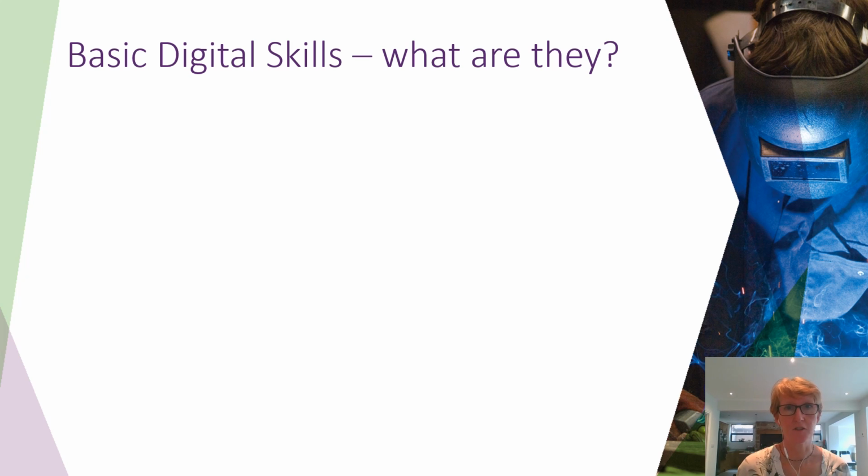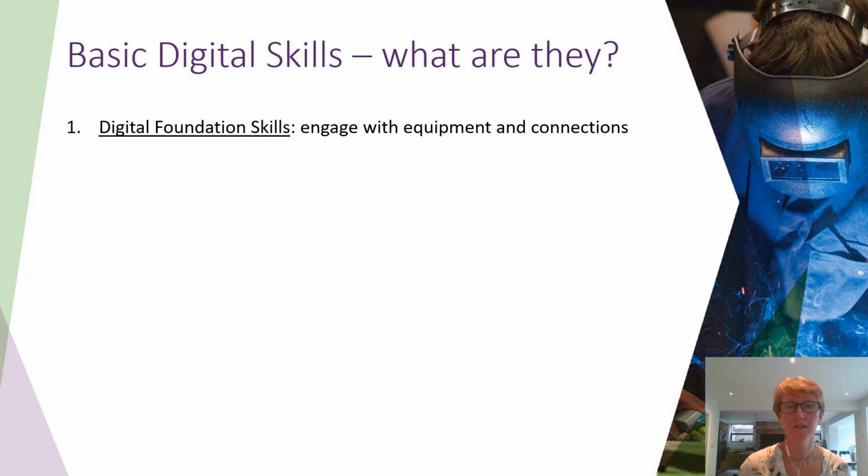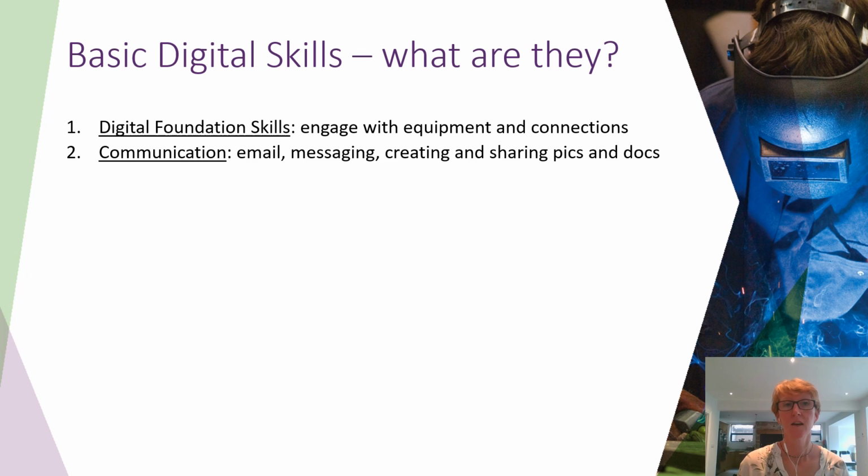So what are the basic digital skills that you're going to need for your career? The first is foundation skills. This is really understanding what digital equipment exists, how you switch it on, how you use it at a very basic level, and how you connect it, for example, to the internet. The next are all around how you then use that equipment. So firstly, for communication, using emailing, messaging, various applications, and being able to share content, pictures, videos, and all sorts of material between yourself and other people.